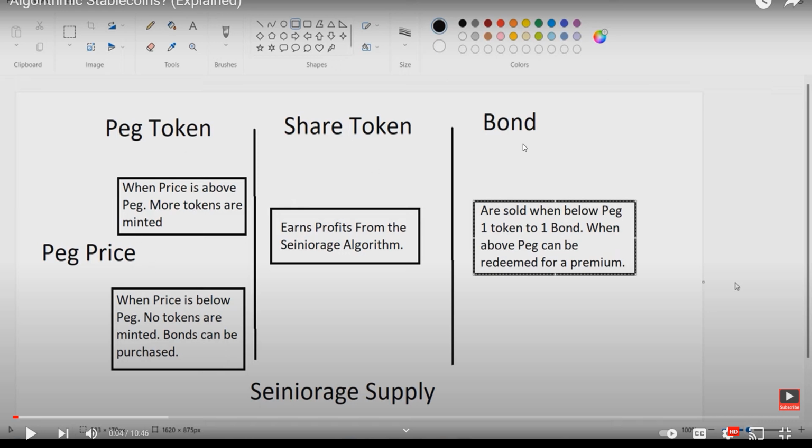But what about the bond mechanism? I mean, aren't bonds supposed to help it regain peg? Well, this is the fundamental flaw. The idea is you can take your peg tokens and buy bonds one-to-one. When you do that, you burn your peg tokens, decreasing the supply with the hope of the peg price going back up. And then you can redeem your bonds for a premium. That is the hope. But this is the problem.